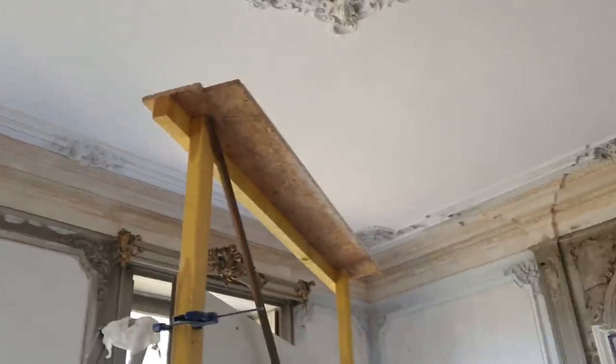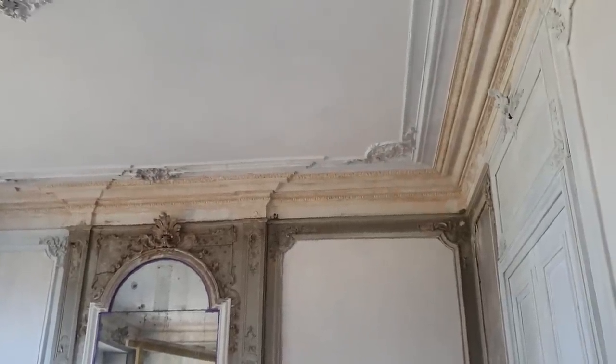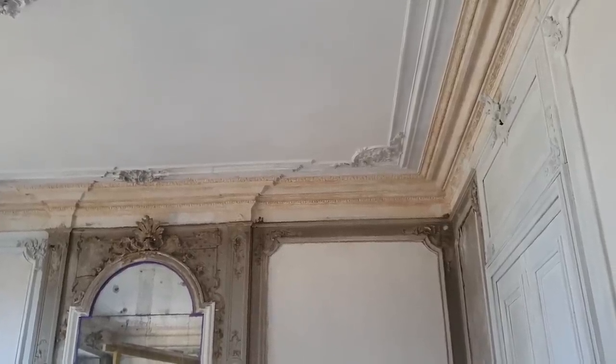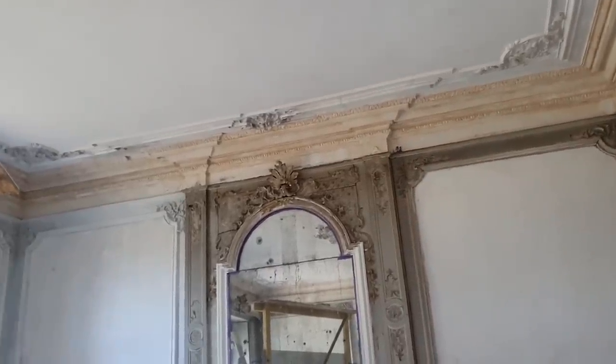I've got to wait for the paint to arrive from England. It's going to be an alkaline resistant paint, just to make sure none of the residue comes through the paint. So that's today's job, another preparation day.